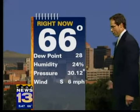66 degrees in the Albuquerque area right now. Winds out of the south at 6 miles an hour. Looking at the temperatures at this point, nice out there, no question. Off to the north, mainly in the 50s, 60s in central sections, and down to the south, we're in the 60s and some low to mid 70s. Wind's not a huge factor.